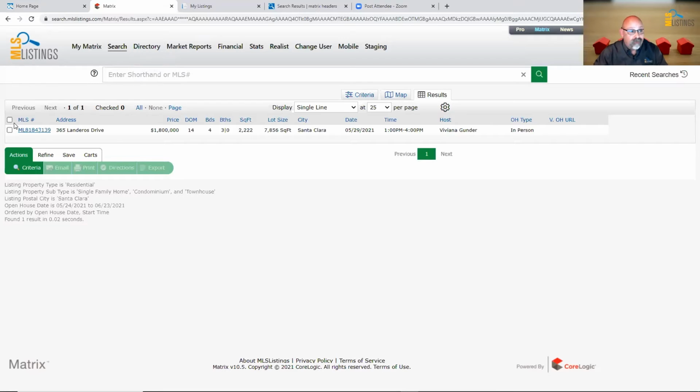Certainly because it's Matrix, I can highlight stuff. I can now email it. I can now print it. I can now get the driving directions for it. Acts just like a Matrix search.